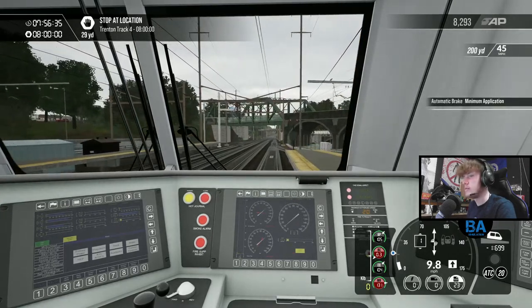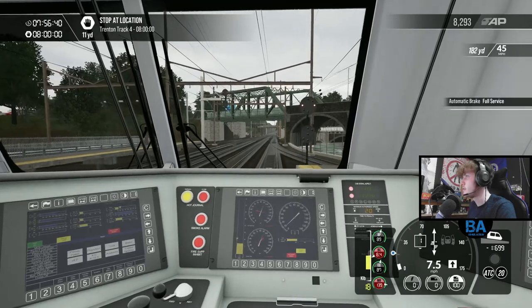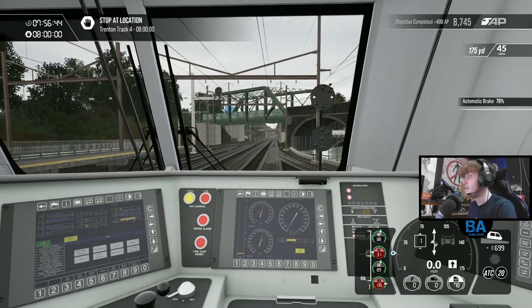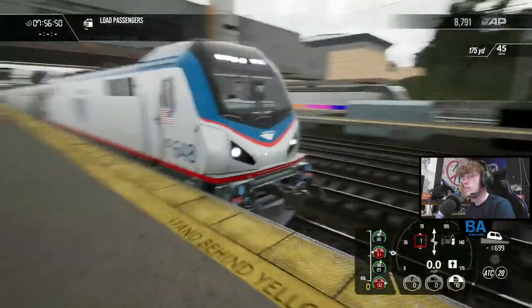Here we are. Sounds good distance here. Ooh, we need to really slow down, because otherwise we're going to go for a red, which wouldn't be great. So a slightly quick approach, or slightly fast braking.